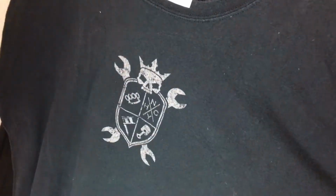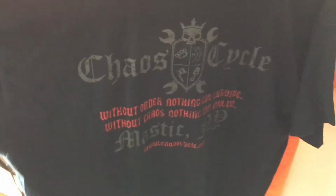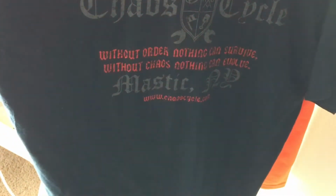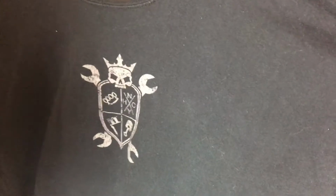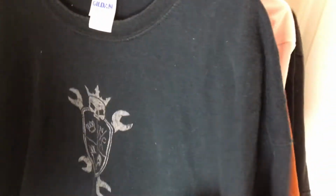But there's another one here that was free, and this is some sort of cycle shop. It says Chaos Cycle on the back, Majestic, New York. So I'll definitely probably tie-dye this one because it's sort of boring, and list it around $35 or $30.